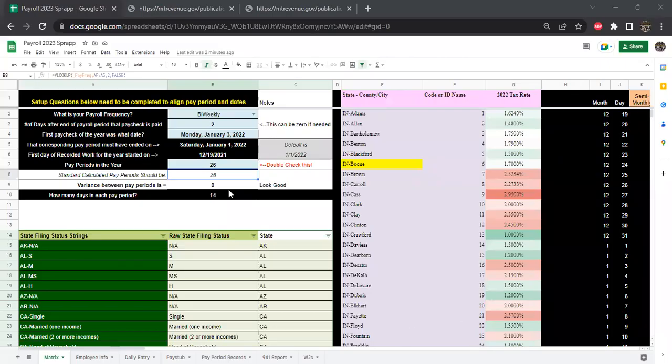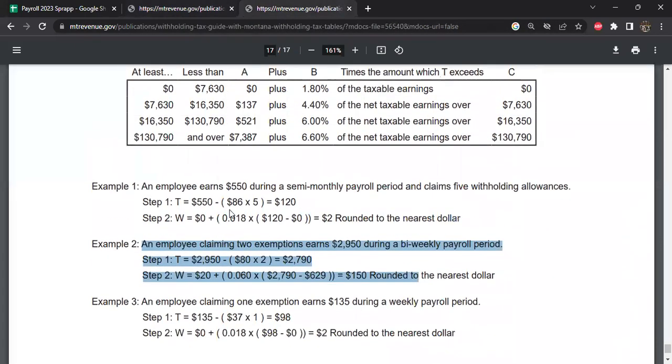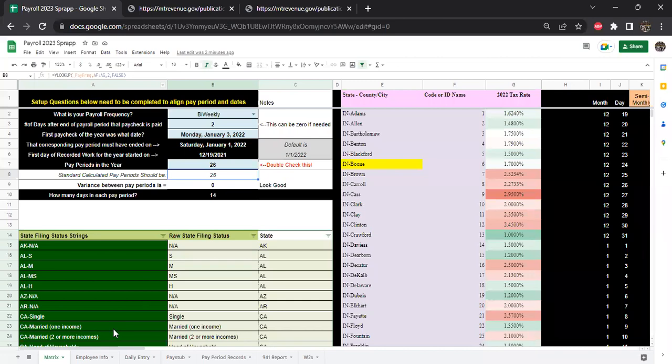Well, hi there, everyone. We're going to talk about Montana. Montana ahead of the game. They have issued 2023 guidance for their rates. We get to look at them. I've plugged them into the Payroll and Google Sheets application, and we're going to test them out.